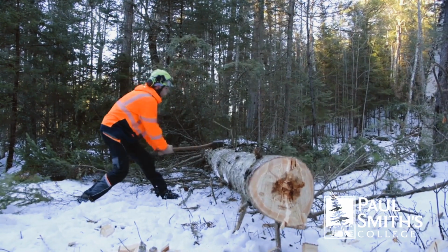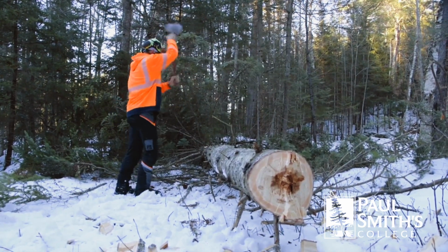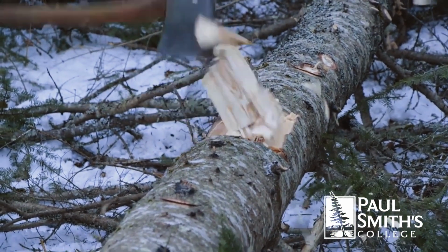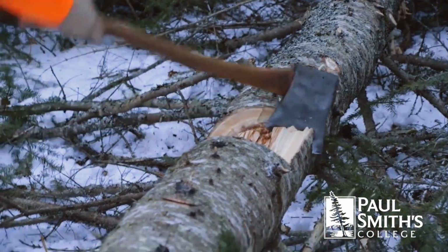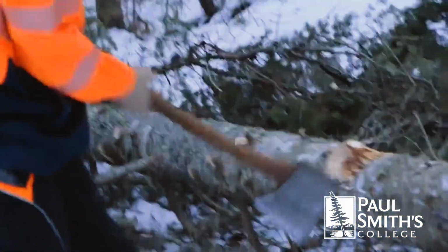You could also use the axe from the ground for bucking. He goes for a nice wide face. Again, he's going in that circle pattern, cutting his near wood, then the far wood. Once he gets most of the way through on this side, he can go to the other side of the tree to finish it.